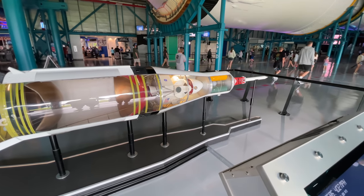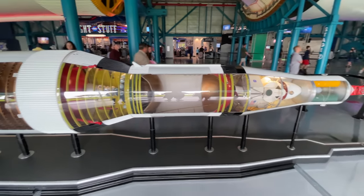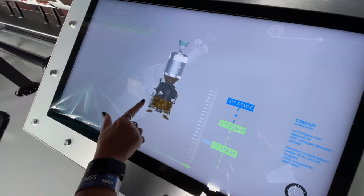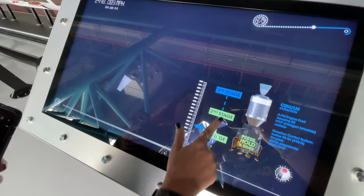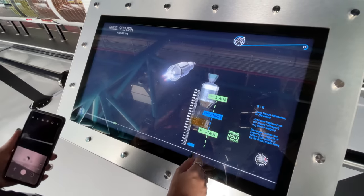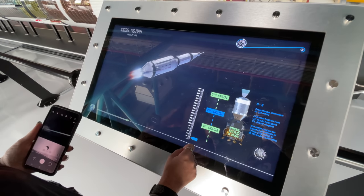Cross section of a rocket. Ooh. Wow, 8,000 miles an hour. It's almost as fast as my Kia Sedona.